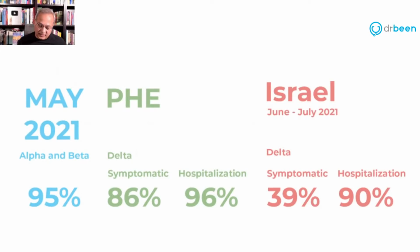Then if you see this efficacy in May 2021, efficacy against alpha and beta, this is not about delta. The previous slide was about Wuhan, original wild type. This is alpha and beta here. Alpha and beta, 95% efficacy was observed, May 2021.